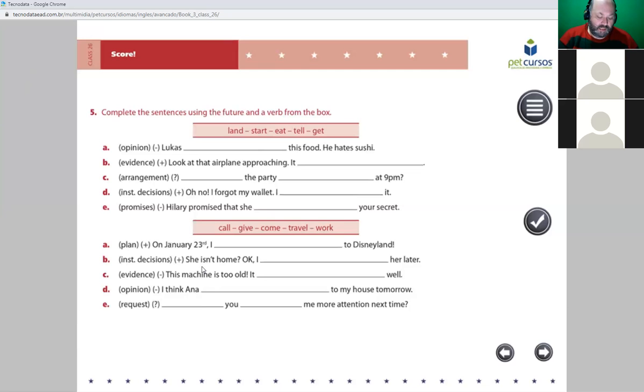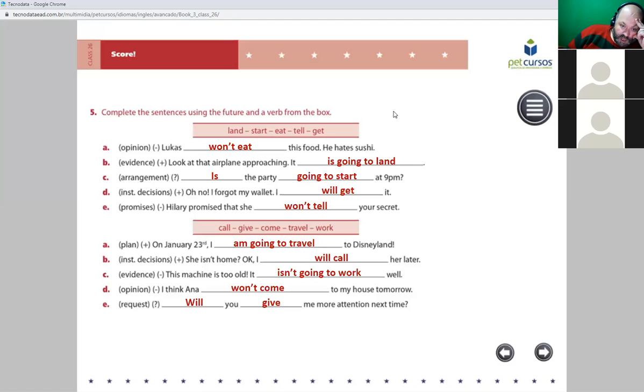Very good. C. This machine is too old. It isn't going to work well. Yes, I think it's work. Please, Bruna. I think Anna won't come to my house tomorrow. Yes. And the last one? We will give me more attention next time. Okay. I think you got everything correct. Just check.